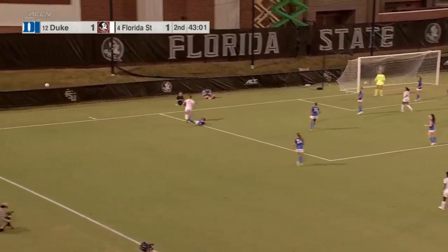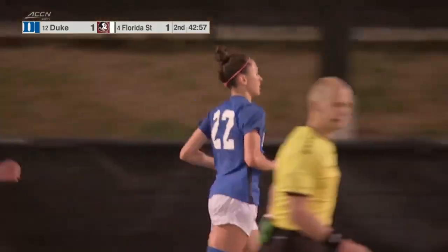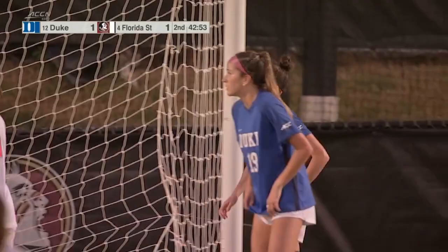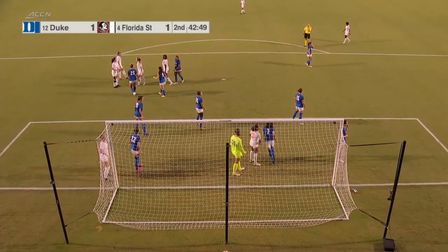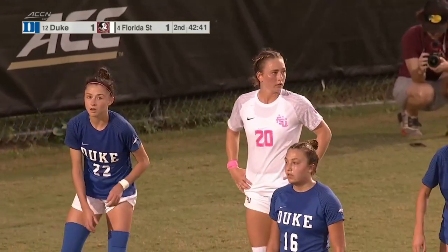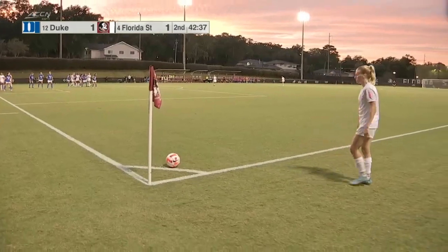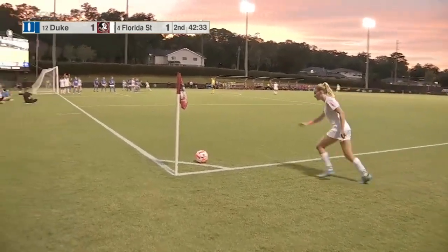Gilchrist, center back, was the Florida State player to track it down. This is the second time in this game that we've seen Gilchrist get in good positions, taking on 1v1. Begs the question of what are you doing in that center back position? What my coach tells me to. I always have to do a number check to make sure I'm seeing it right, but it is indeed the center back, number 20, Heather Gilchrist, freshman out of Boulder, Colorado. And another corner coming here for the Seminoles.